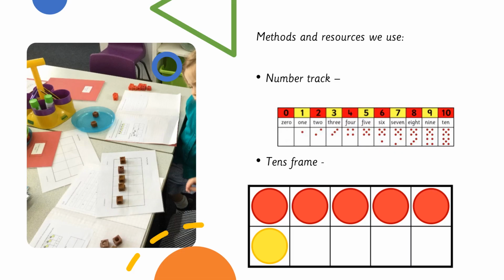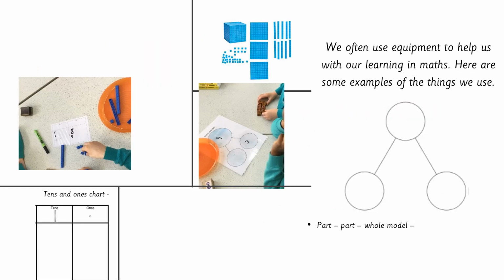Here are some of the objects that we would use in a maths lesson. You can see the children in the picture using a 10 frame and some cubes. We often use coloured counters with 10 frames, so they're red on one side, yellow on the other. This 10 frame at the bottom here shows 5 red counters and 1 yellow counter, so we know that 5 and 1 is 6. We use number tracks. This number track has numerals, words, and a pictorial representation.